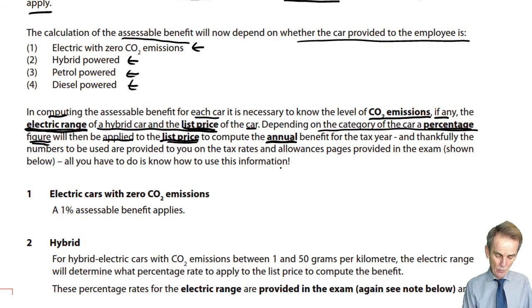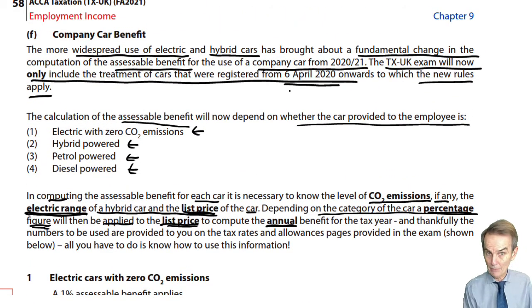So that means, therefore, another issue here. We know that we'll only be dealing with cars that were registered and therefore provided to employees from the 6th of April 2020. Now, if a car was provided to the employee within the 2021 tax year and was held throughout the 21-22 tax year, our tax year, then there'll be a full annual benefit. But what you're very likely to see is also where a car has only been made available partway through the 21-22 tax year. So given that it is an annual benefit, you're going to have to time apportion the figure that you compute. If you've only had the use of that employer-provided car for half of the tax year, then only half of the annual benefit would be assessable.